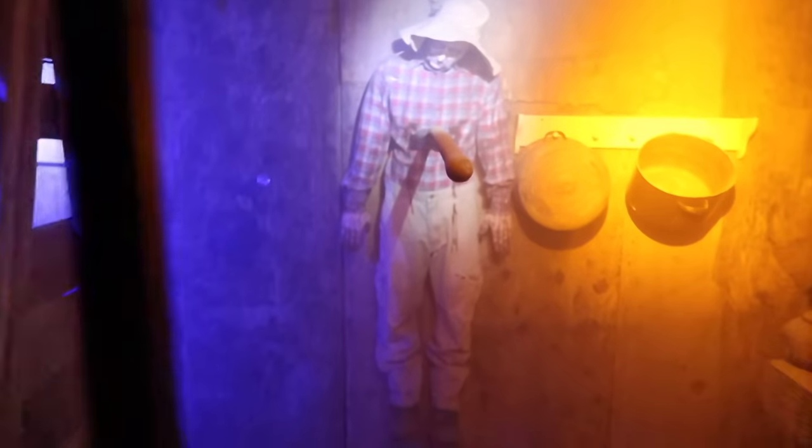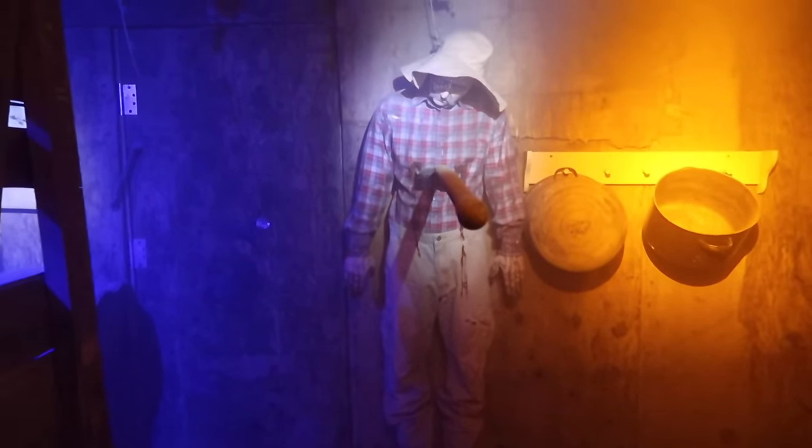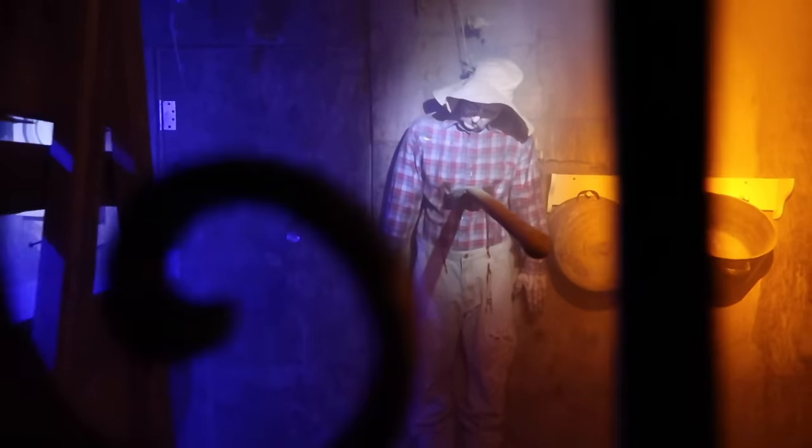Wow, look at this set. This is crazy. Whoa. We're like on a cabin. Look in there. Oh, there's a jack-o'-lantern. Where are we? Whoa. Oh, no. I'm sorry, Farmer Fred. That sucks. I'm not. He had to go.